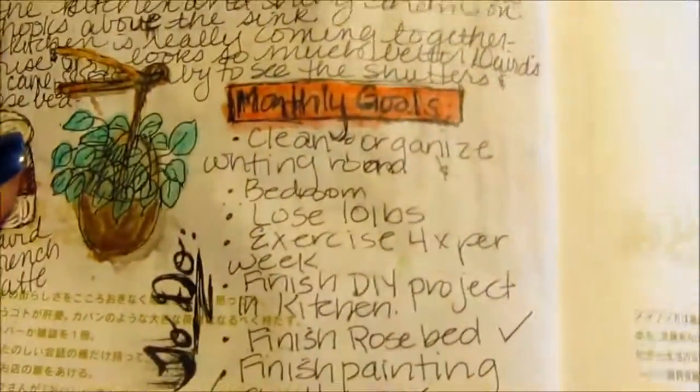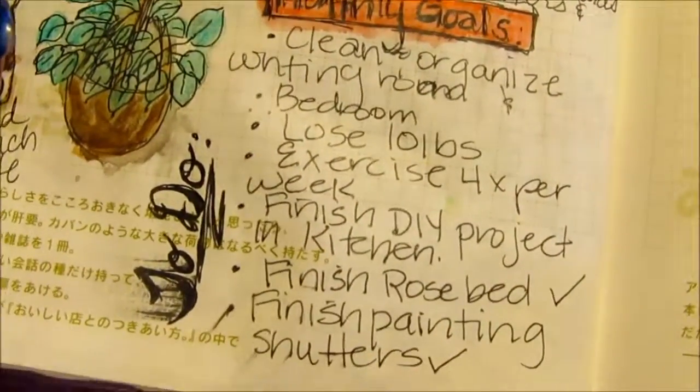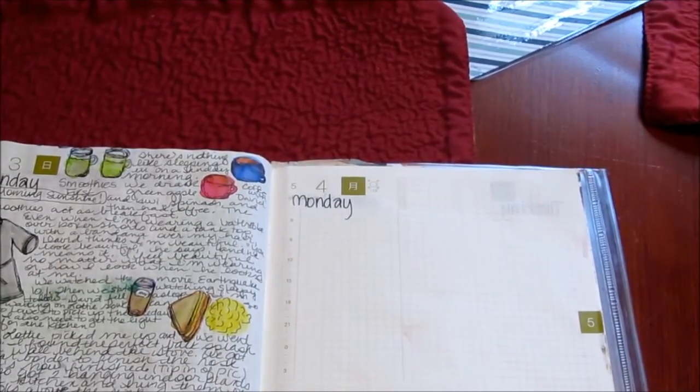And then I listed my monthly goals for May. Janelli Fish is doing this, I guess. So I listed my monthly goals. And then this is today's page, which I haven't started working on at all yet, in my Hobonichi.